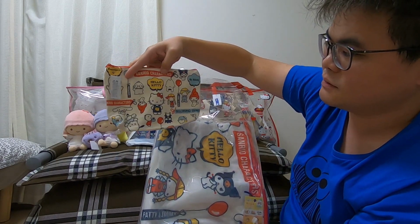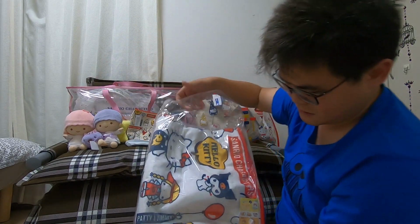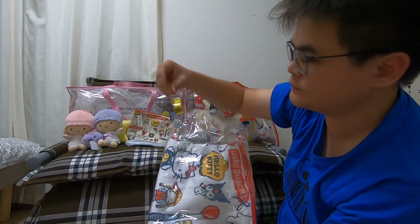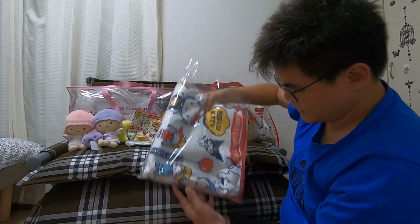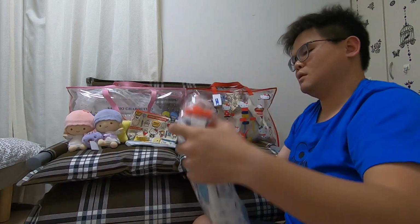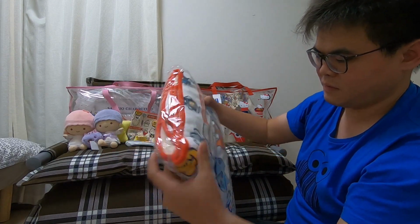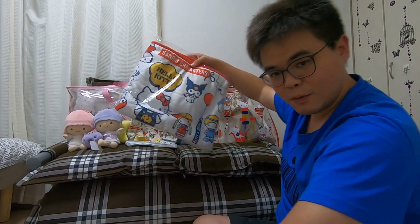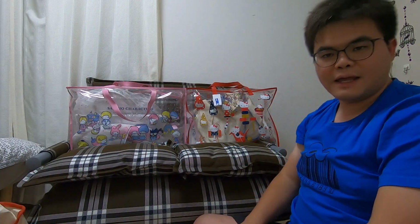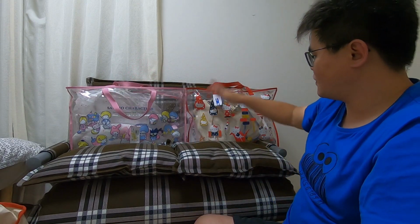So we have another pouch. Hello Kitty Sanrio character. It's very nicely done. And we have a Gudetama correction tape. There you go. Last but not least, it's a big towel for Sanrio characters, but I don't think I will want to open it up. So there we go. This is the second box that we have. So I'm going to put this back. And now we have the bigger ones. So we'll start off with the red one.